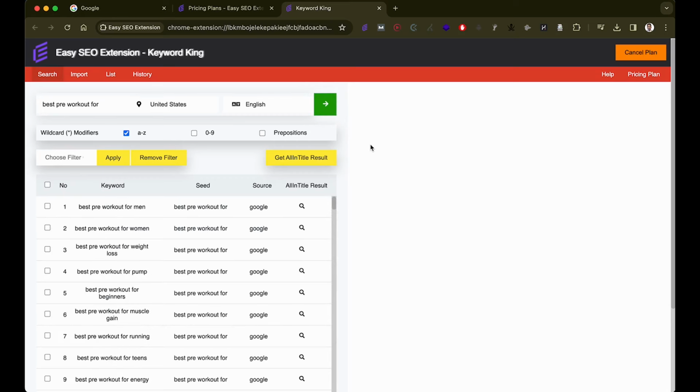All the data you see comes directly from Google autocomplete. So you know every keyword you're seeing here has search volume. Now you're going to select the all in title result button. This is going to help us determine the keyword difficulty. Now, I know some SEOs are going to say, oh my God, that's such an outdated method. Well, it's only outdated if you don't know how to adapt that strategy to the current times.